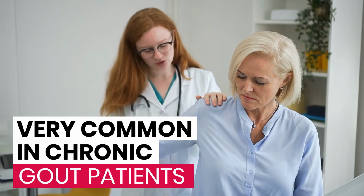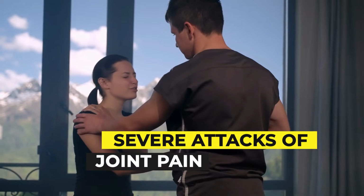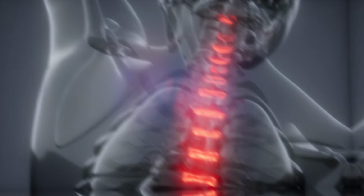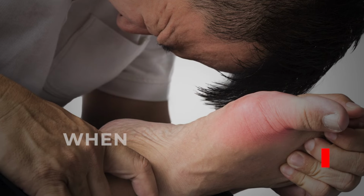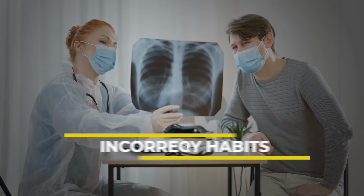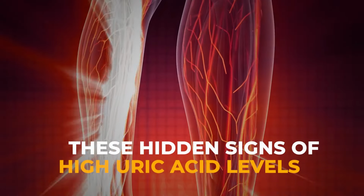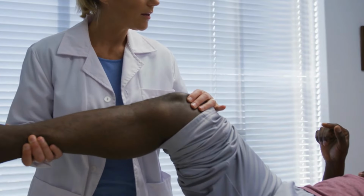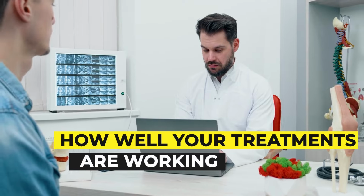Surprisingly, tophi are very common in chronic gout patients, yet they often remain hidden and are left ignored, especially when the person does not experience severe attacks of joint pain. Tophi may also develop when gout is not properly treated. They can also occur when the underlying metabolic abnormalities persist or when the patients continue to follow incorrect dietary habits such as eating foods having a high purine content. Being aware of these hidden signs of high uric acid levels can not just help in the diagnosis of the condition, but also give you an idea of how well your treatments are working.